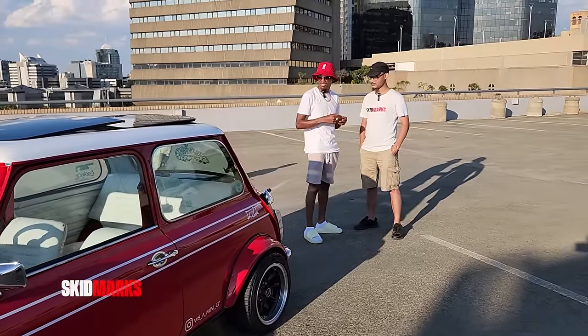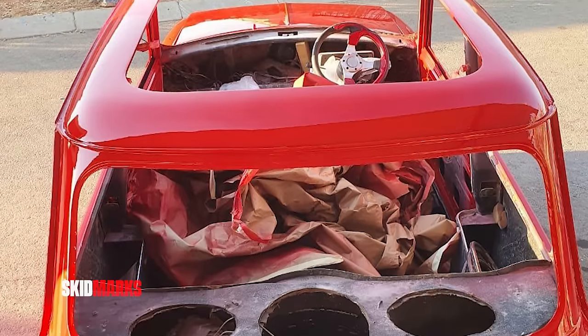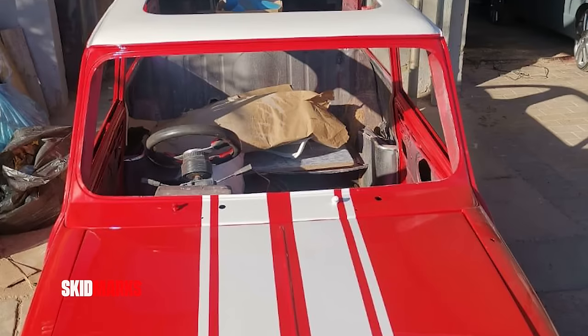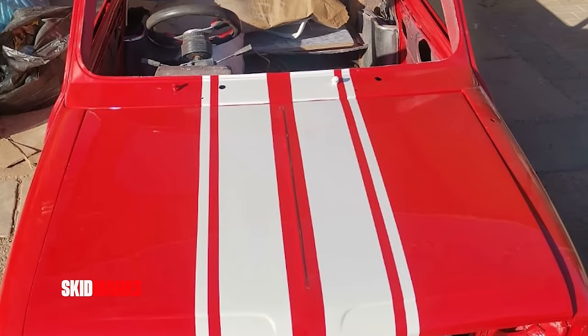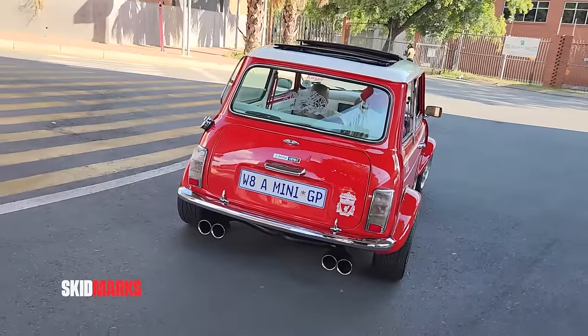Spiro had a look at it. He said, no, I know it would reinforce. I know what to do. And we began the build and it took a bit of time. And that's where a lot of people know the car from, because a lot of people followed the car. And here she is today.